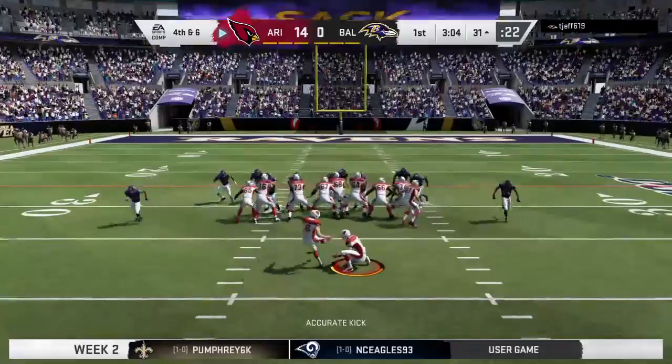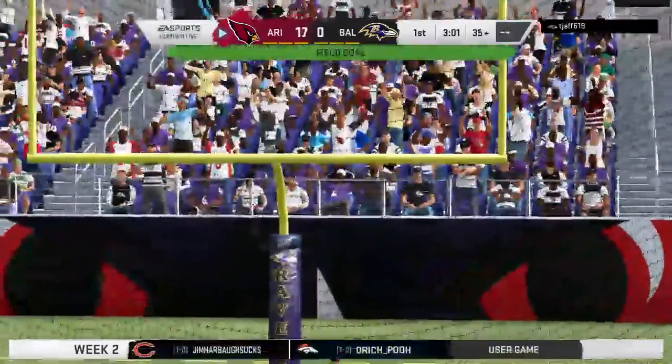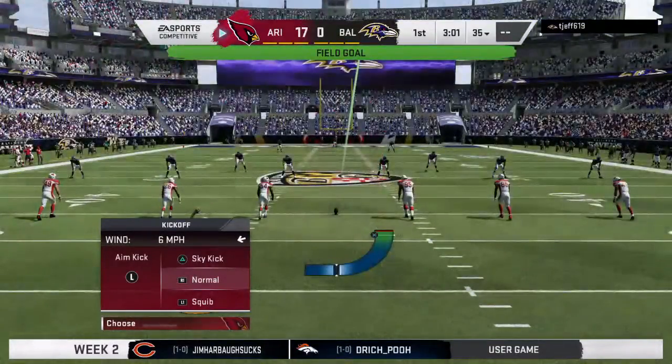And his kick is absolutely perfect. And the lead will grow. It's now 17.